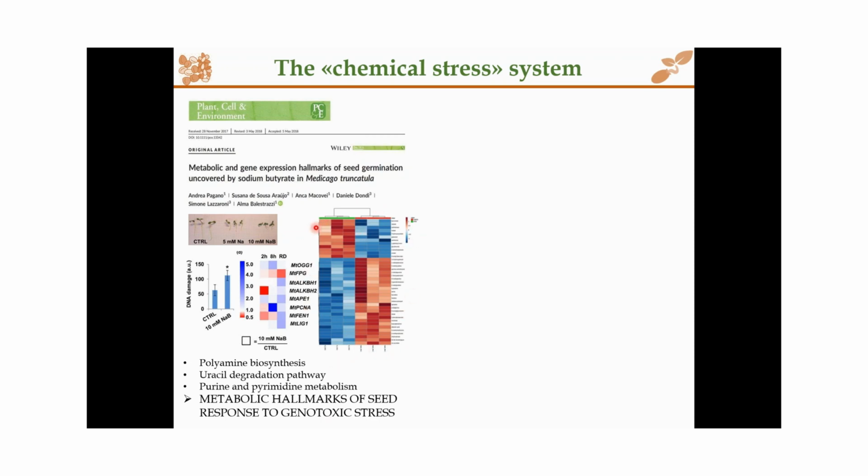And by looking into the results of the differentially accumulated metabolites in this system, we observed that mostly at the radical protrusion phase, there were some interesting players, like metabolites that are involved in polyamine biosynthesis, uracil degradation pathway, and purine and pyrimidine metabolism that could be linked to this, what we like to call the metabolic hallmarks of the seed response to genotoxic stress.